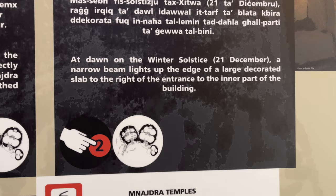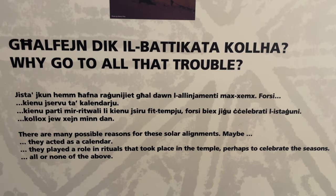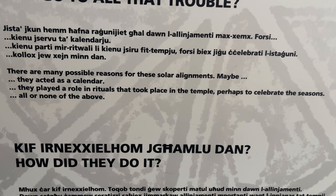And that's this one temple. But the question is, why'd they do it? Why go to all that trouble? There are many possible reasons for the solar alignments. Maybe they acted as a calendar. They played a role in rituals that took place. None of the above.